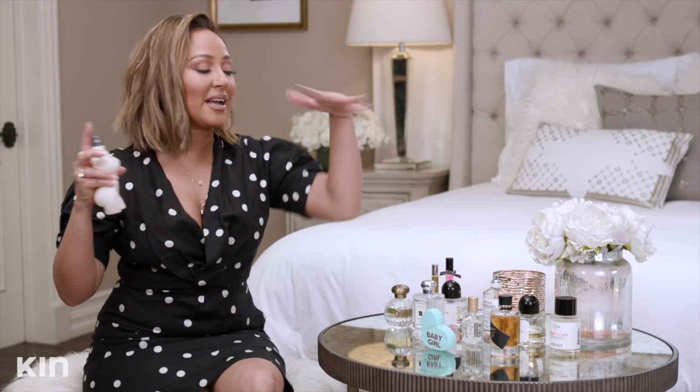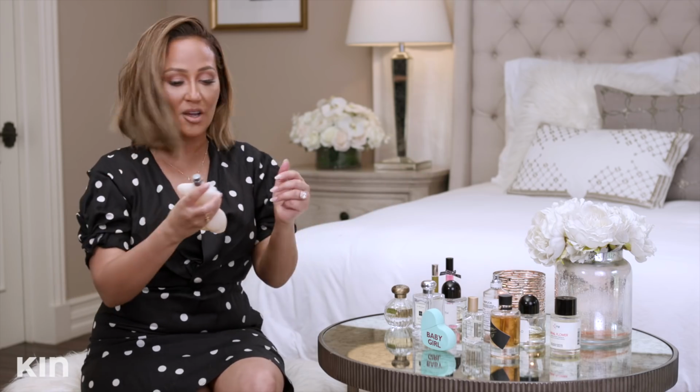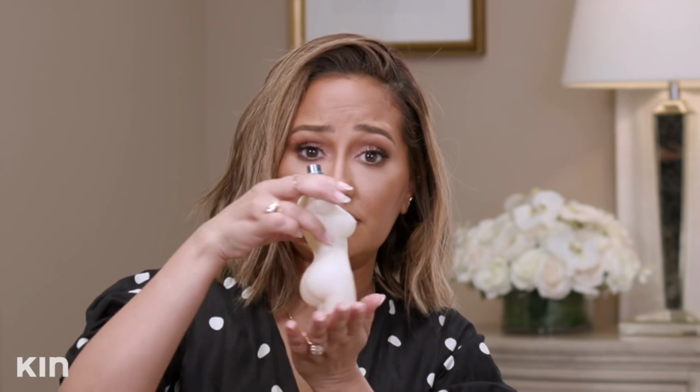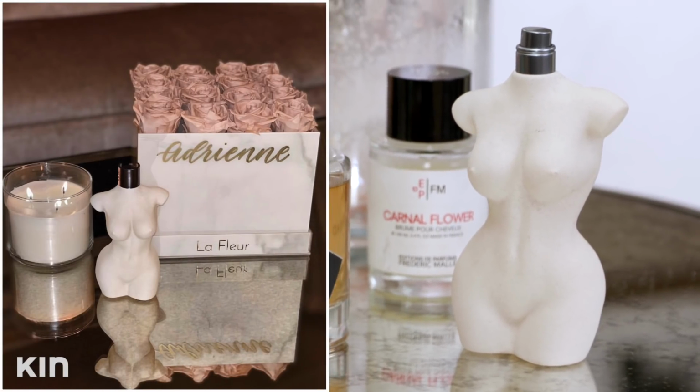I'm literally gonna smell like a Macy's counter when we're finished with this. Gonna be like all the fragrances on me. So this fragrance here costs $60, and that's actually a really great price because it's a pretty big bottle. Pretty big. And that just looks pretty set up there. I even posted a picture of it on my Instagram with some flowers.